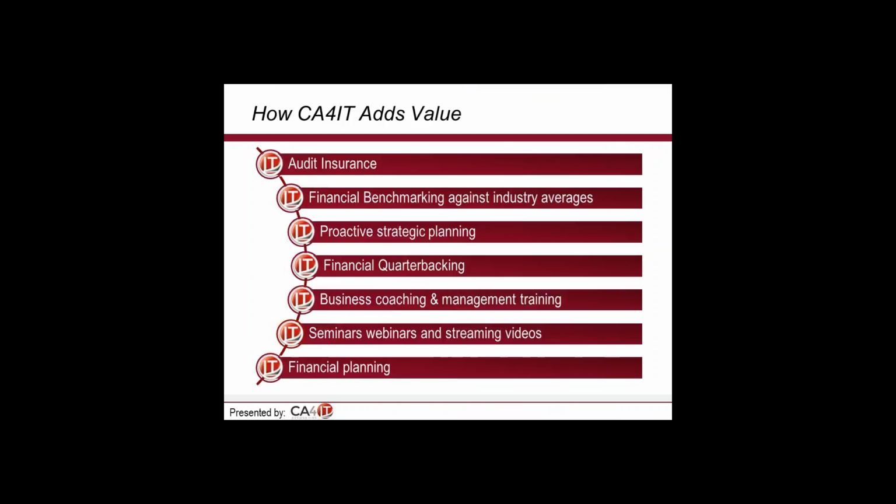Now we're just getting to some of the core stuff about how we add value. So audit insurance, benchmark analysis, strategic planning, financial quarterbacking, business coaching, the various seminars that we offer in the financial planning. There's a number of ways that we believe we add value more than just doing your books. I believe that over the years you will come to see the value of all these individual tools. If this is your first year, obviously, with us, you don't have much experience with these tools and the value that they bring. But I can tell you that many of these are worth their weight in gold. And the culmination of all of these give us a really compelling service level that's hard to beat within this industry.